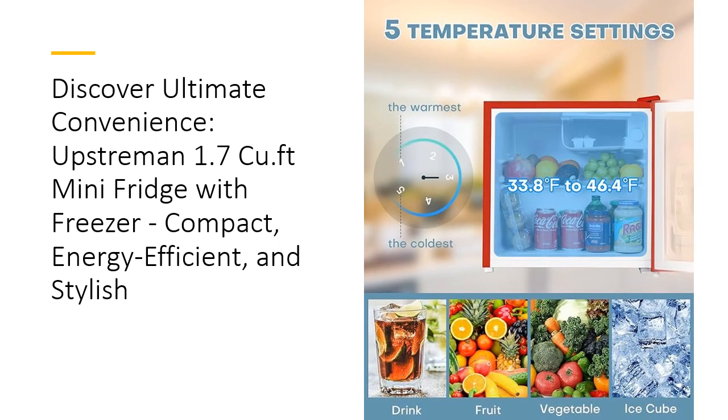Quality you can trust. Backed by Upstreman's 1-year quality and service guarantee, you can rest assured that you're investing in a durable, reliable product. Customers rave about its attractive design, lightweight build, and great value. Whether you're using it in the office or moving it around with ease, this mini fridge delivers top-notch performance and keeps your items perfectly chilled.